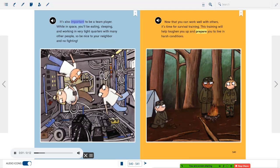It's also important to be a team player. While in space, you'll be eating, sleeping, and working in very tight quarters with many other people. So be nice to your neighbor and no fighting.